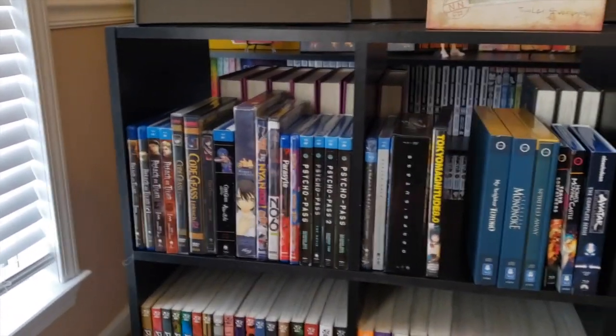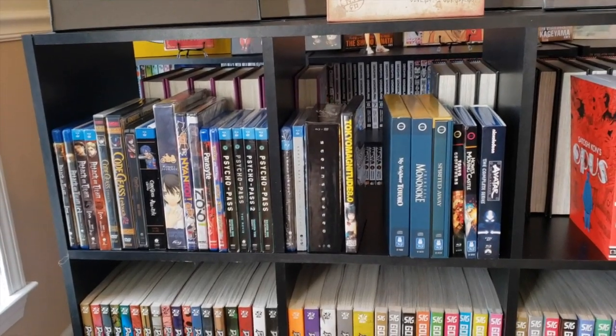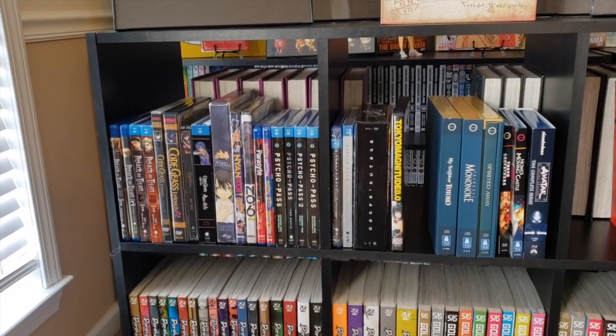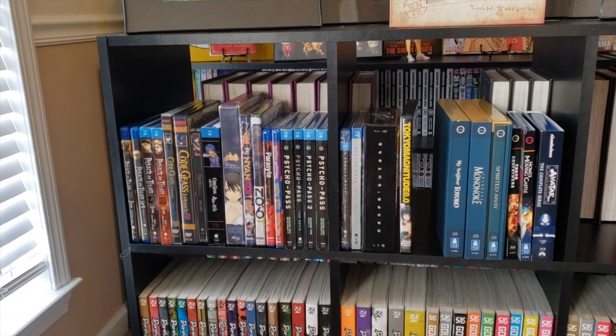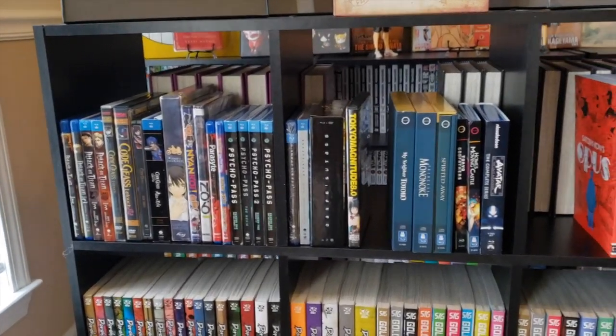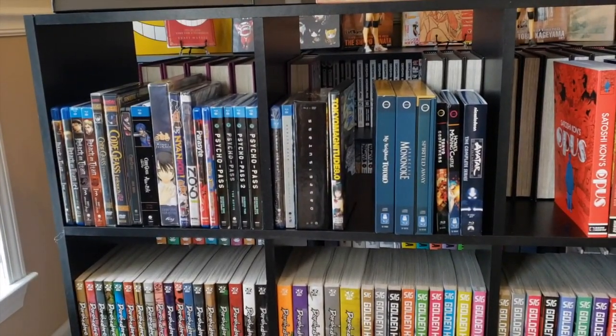This is my anime collection. I only collect anime if I really, really enjoy it, and a lot of times if I do watch the anime and it's got the manga source material, I'd rather just go for the manga source material. So I'm not going to go through this, but you can pause and take a look at that.